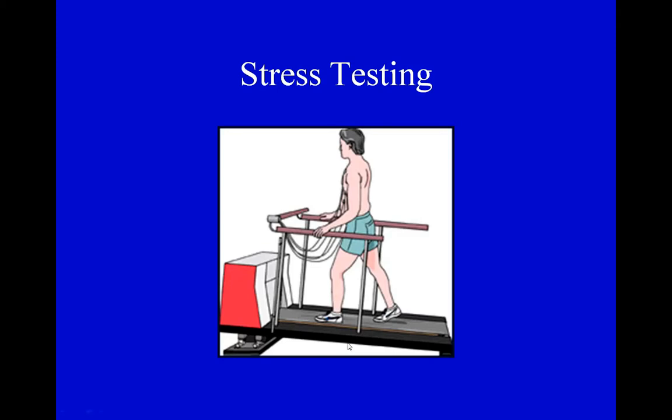So a stress test is putting someone on a treadmill that can go through a specific pattern of intensity, and we can look at what happens to the electrical pattern, or the EKG is recorded as they go through that pattern that increases intensity. And we could look at, are there changes that occur only with exercise?